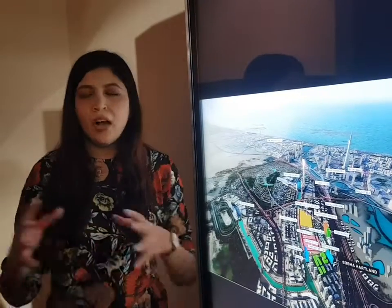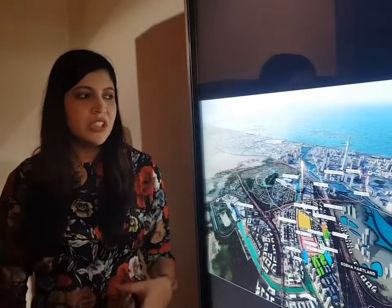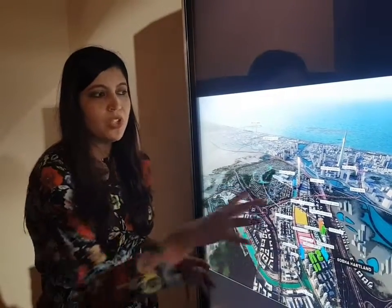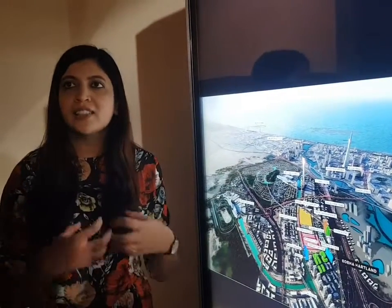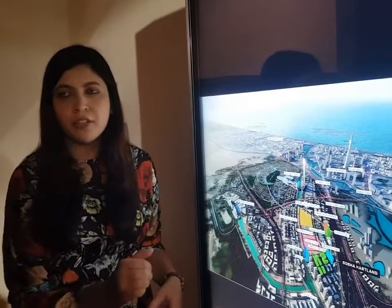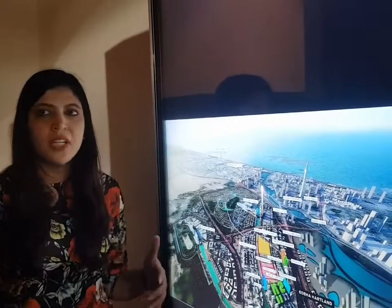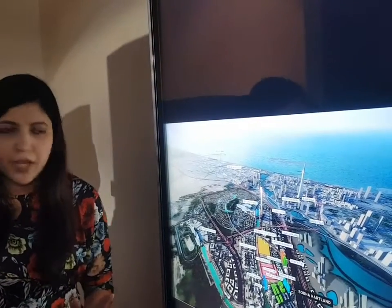Now MBR, which is Mohammed bin Rashid City, is named after our ruler. So that's why this place holds a very good significance and has an emotional connect with Dubai. So the appreciation of this area, you will see how the area is coming up, is very different than the rest of Dubai.